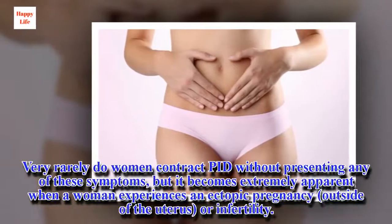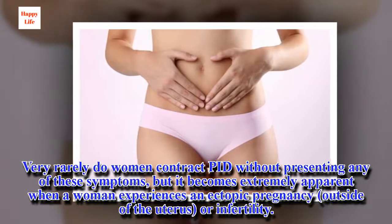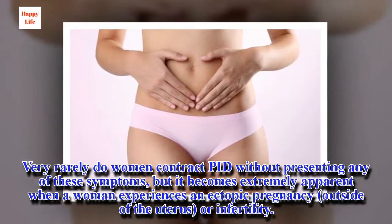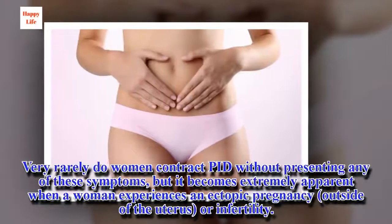Very rarely do women contract PID without presenting any of these symptoms, but it becomes extremely apparent when a woman experiences an ectopic pregnancy, outside of the uterus, or infertility.